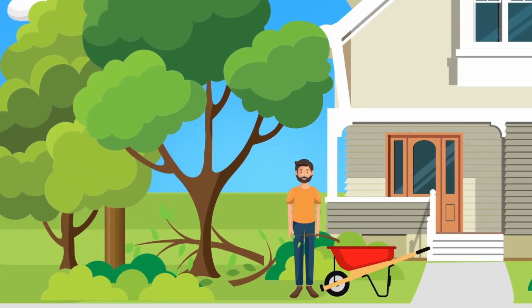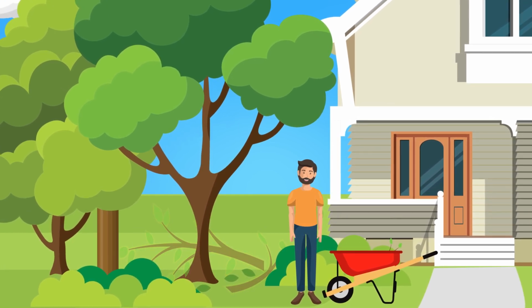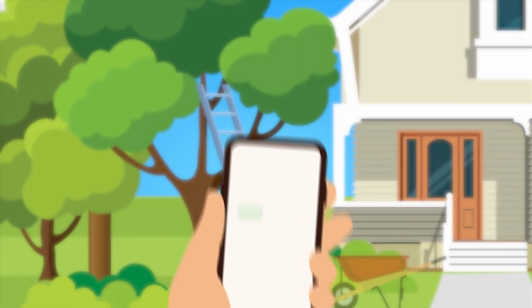Remember that you, the owner, are responsible for tree and debris removal when emergency tree trimming is complete. For yard waste options and disposal drop sites, call UG Waste Management.